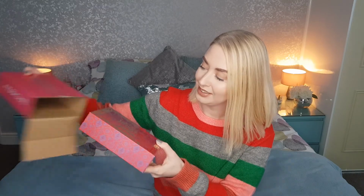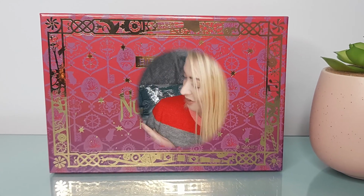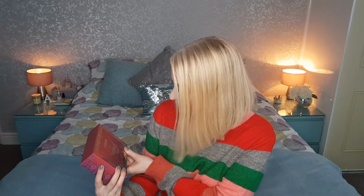Okay then, so I think we can actually get in from this end. I've overlapped it a little there. I'm just going to slide it out. Here then we have our beautiful box for this month. It's the Birchbox Disney, the Nutcracker and the Four Realms. And it's beautiful, like gold accents that are very shimmery with a purple and red design. Very pretty. Okay then, let's slide the little drawer open and see what we've got inside. Okay, so we get a little information leaflet first, and then inside are our products for this month.